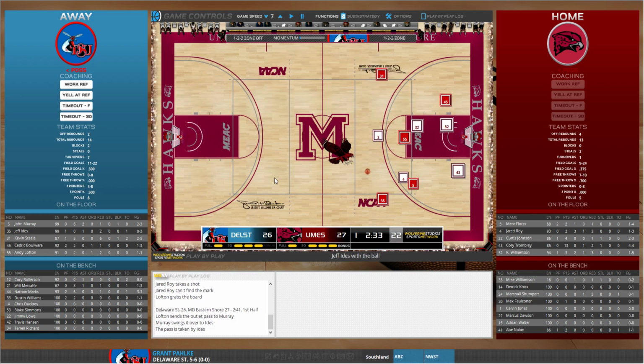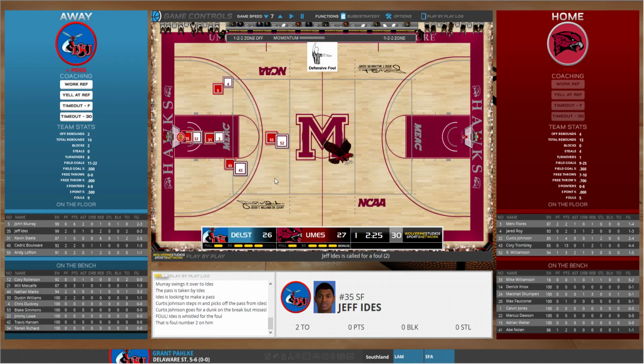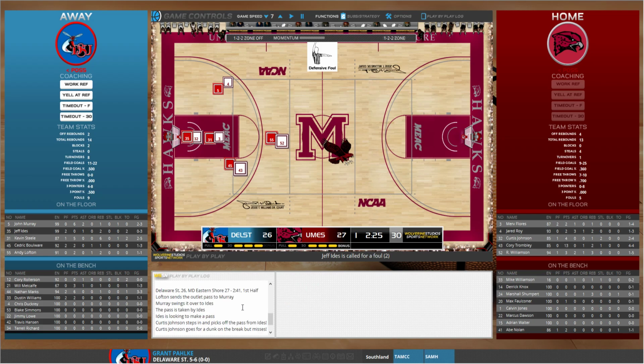Lofton gets to Murray. Murray brings it up. Murray over to Ides on the left wing. Ides pass is stolen by Johnson. Johnson drives, goes for the dunk, and he misses, but he's fouled by Ides. It's going to be second foul on Ides.